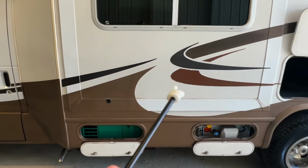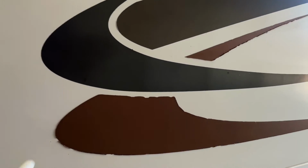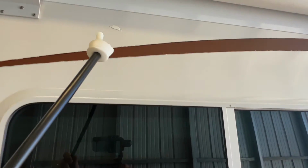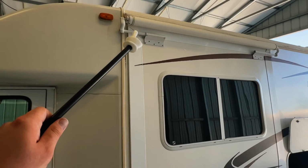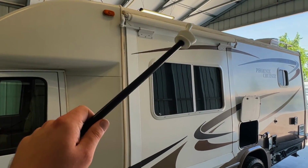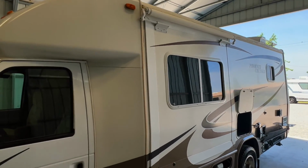Got about a 5.5 foot slide here. You can see some of the same edging along the stripes. And a little thing that must have been daubed there. We've got an awning slide topper here. This is not an awning you're gonna sit beneath, but this slide's gonna come out, and this little awning topper is going to help keep branches and debris, leaves, things from getting inside of there and compromising the slide seal.